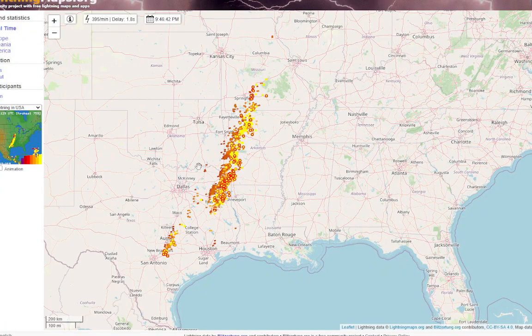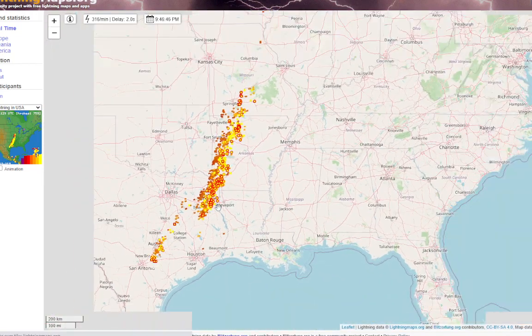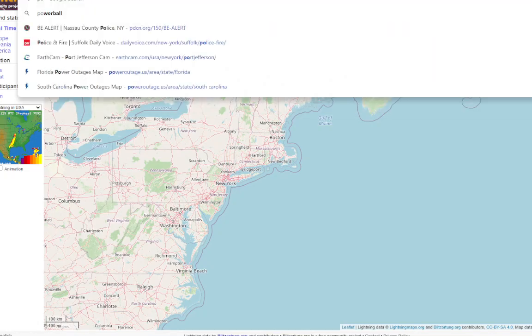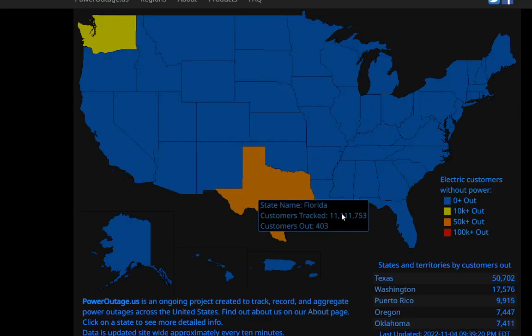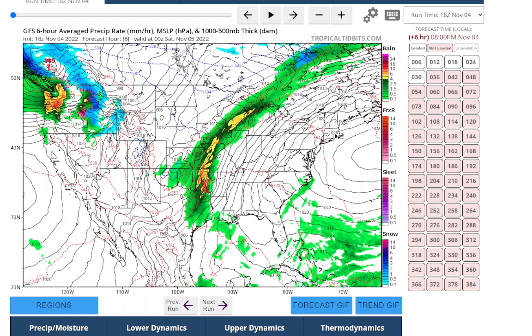And looking at the lightning production, look at all the lightning from these storms. So they're getting some really severe weather there. It's probably going to cause some power outages, too, if we go and look at the power outage map. Let's see. Well, Texas has quite a few outages, 50,000 people without. So it looks like Texas right now, hardest hit.